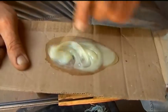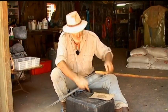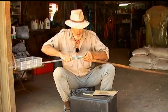Need a very sharp point on each of these prongs. I'm now mixing up the araldite that'll hold the prongs in place, and I'll jam it right down into this bamboo.